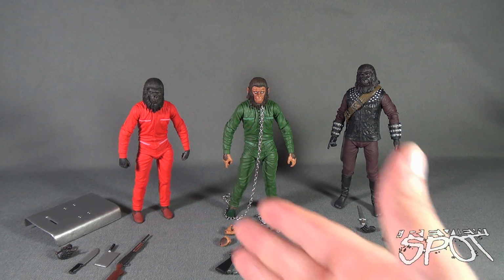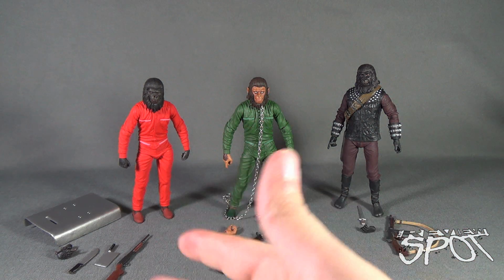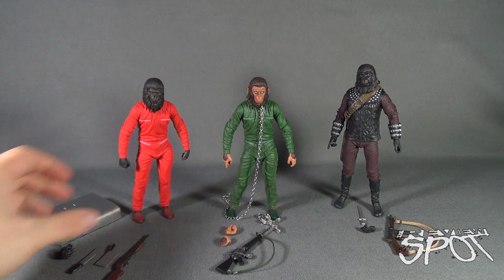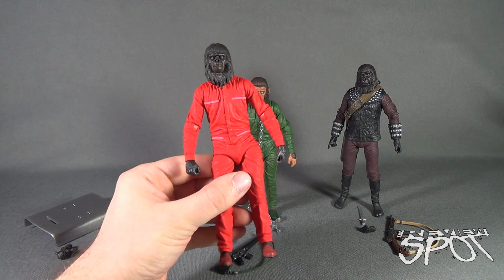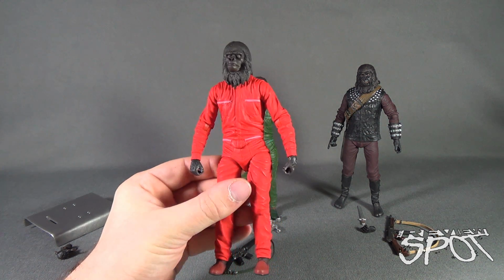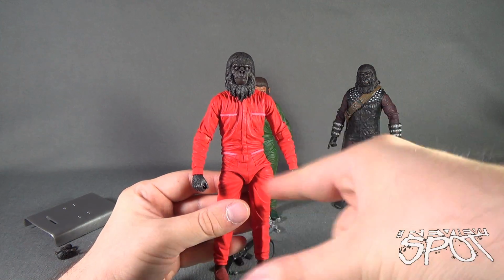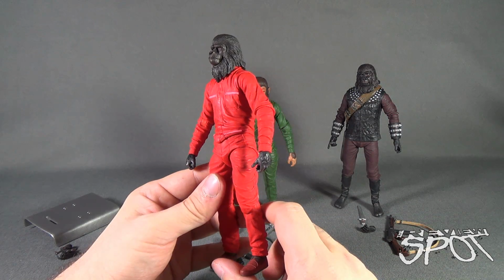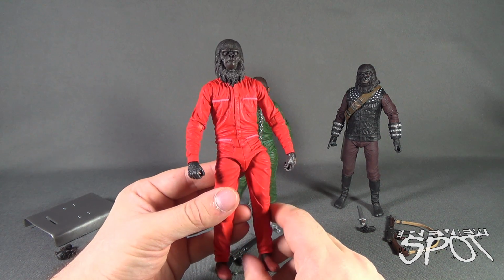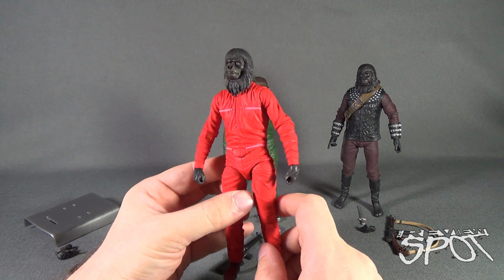Out of packaging, the three apes come with a considerable amount of accessories, but we'll look at these individually and discuss. First things first is the Conquest Gorilla. If you had these individually, you could really army build like crazy and get a fantastic diorama with the Conquest Gorillas.